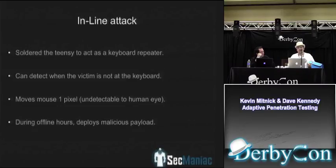So after about 2 hours of inactivity, you know that person's not there, and you can drop your malicious payload onto it. And why that's important is this thing is recognized as a keyboard. And you can change the vendor ID and product ID to whatever you want to, so you can make it that manufacturer that we bought the keyboard off of and put it in there.